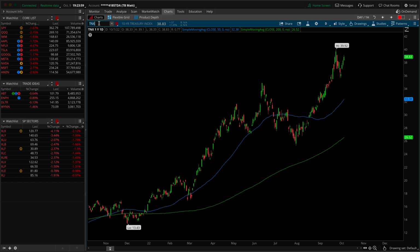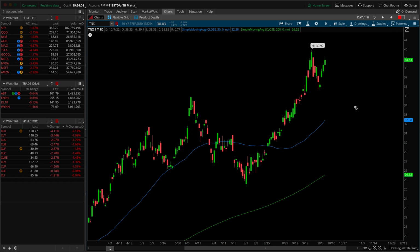Next up is the TNX. What's going on from a rates perspective? The general relationship, as we know, is that as rates move higher, the market generally moves lower because tech does not like a higher rate environment. Tech is the heaviest weighted component of the S&P 500. Therefore, higher rates, lower market. This does appear to be, from a technical perspective, breaking out of a bull flag. So can we see higher rates?